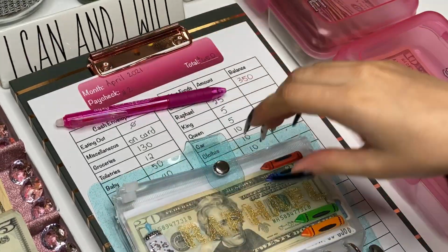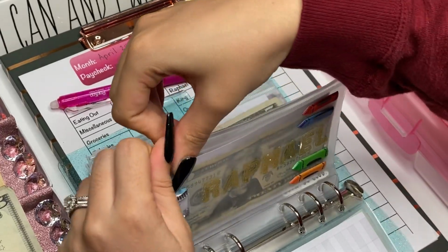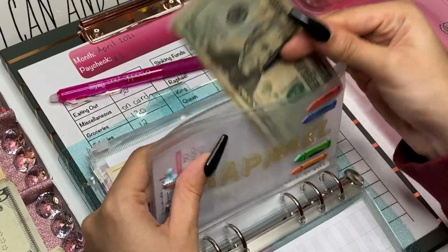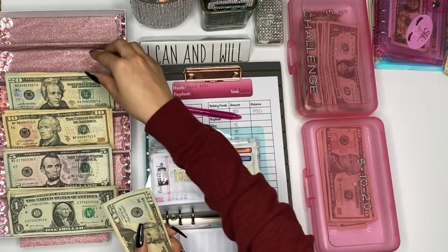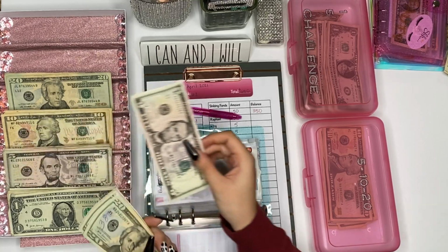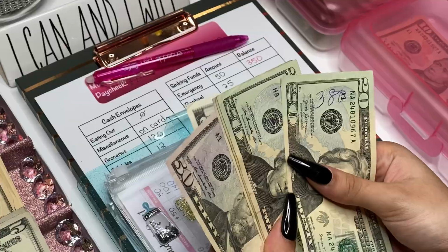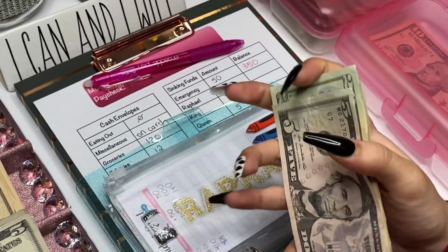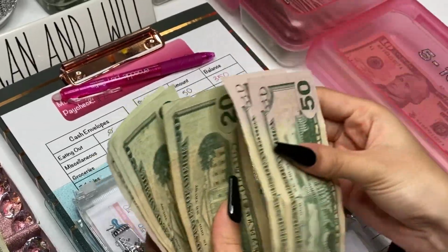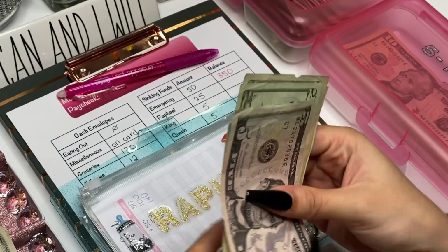So my son will be getting 25. If you guys see that there are new stickers and decorations in my envelopes, it's because I love stickers, and every time I get my hands on them, I will decorate my envelopes. Okay. So for Raphael, we have a total of 50, 100, 120, 140, 160, 165.